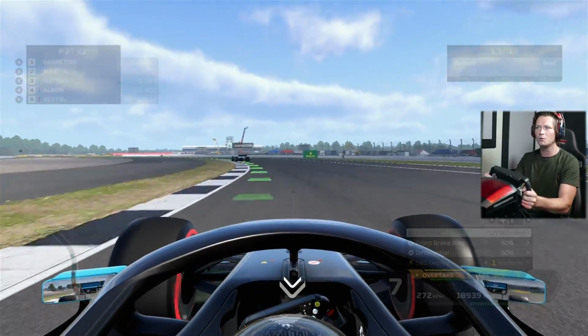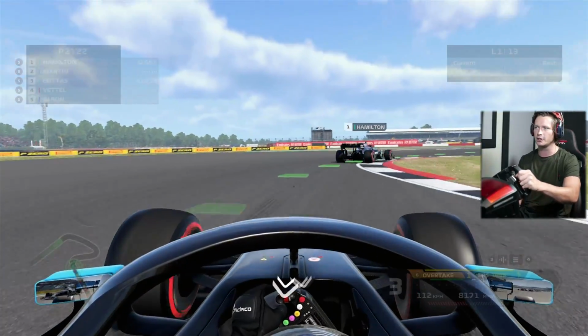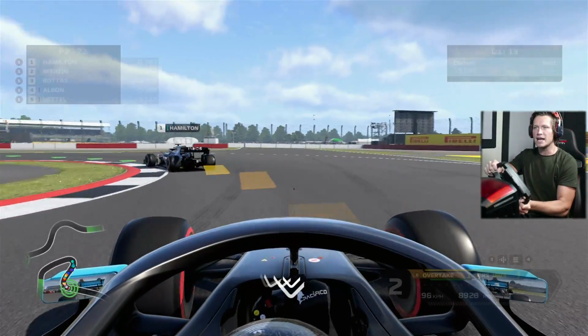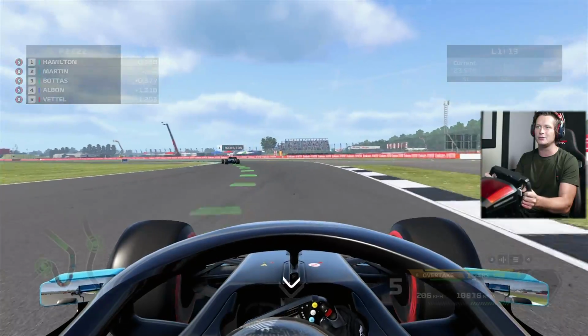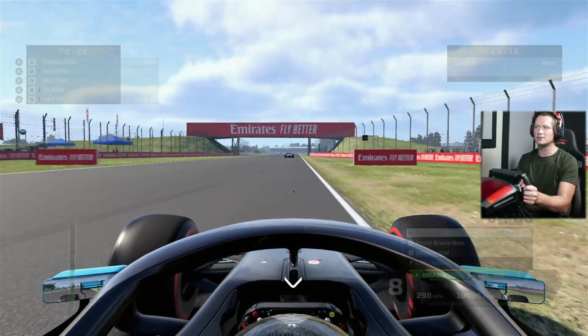Why did Valtteri brake like that? He had plenty of space. I didn't cut him off or anything, did I? I don't think so. But yeah, we've got a major power advantage over everyone else. To be honest, kind of an accident. I didn't really mean to do that, but we'll definitely take what we can get.